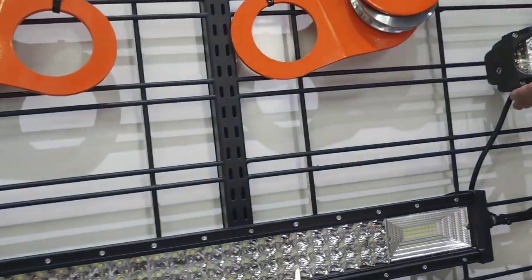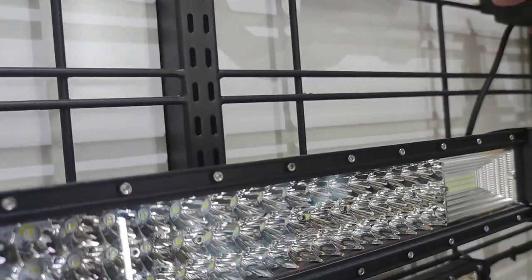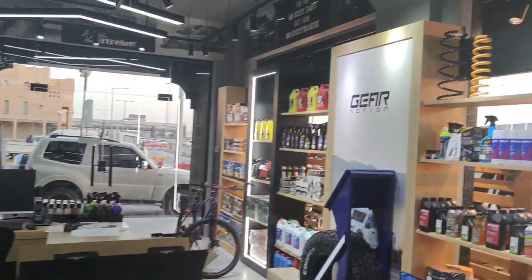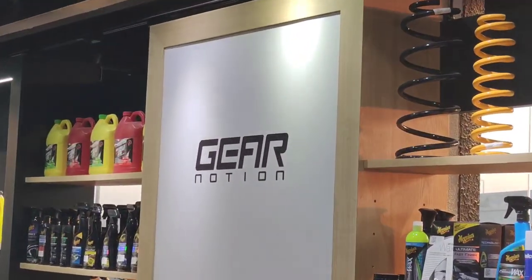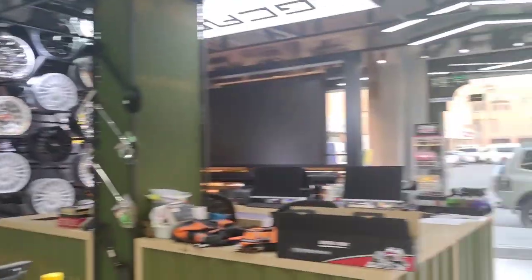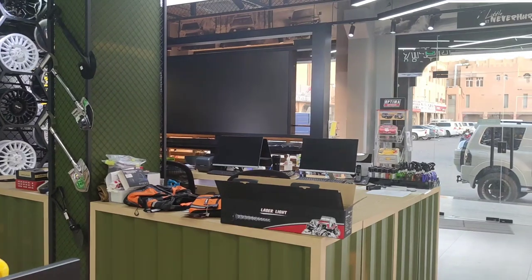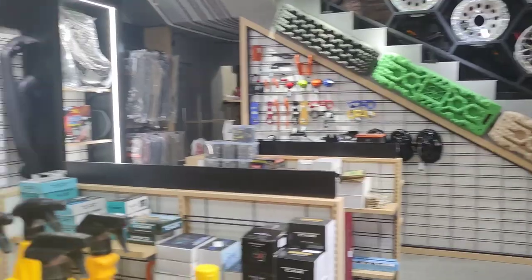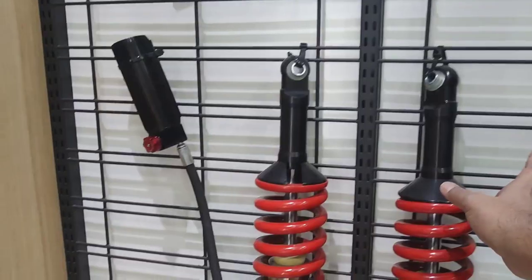How much is this? Two pieces coming 350 reals. Two pieces? Yeah. You already know Modifab Garage, their sister company is Gear Notion. I want the best part, I want to lift the car like this. For example, the best part is the suspension. If I want to lift, what kind of items do I need? Like the lifter, the suspensions.